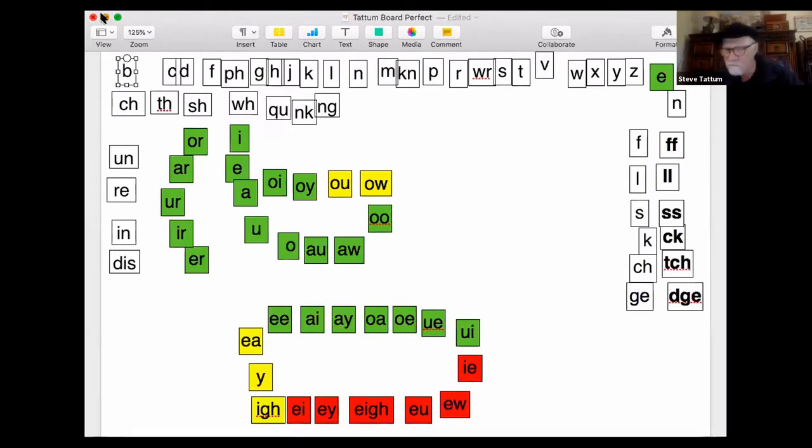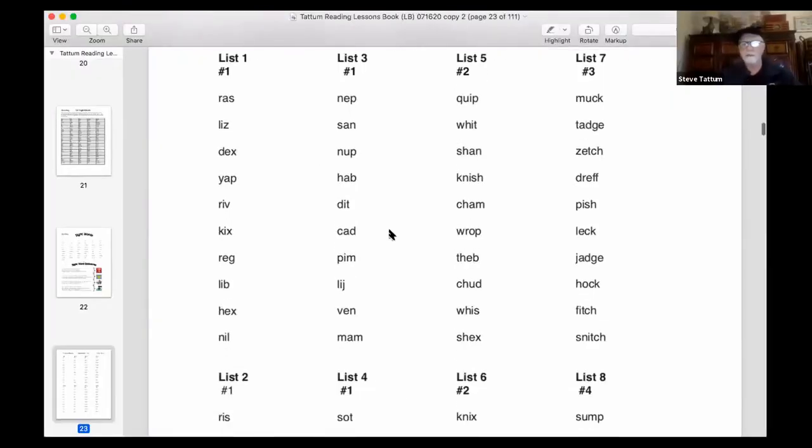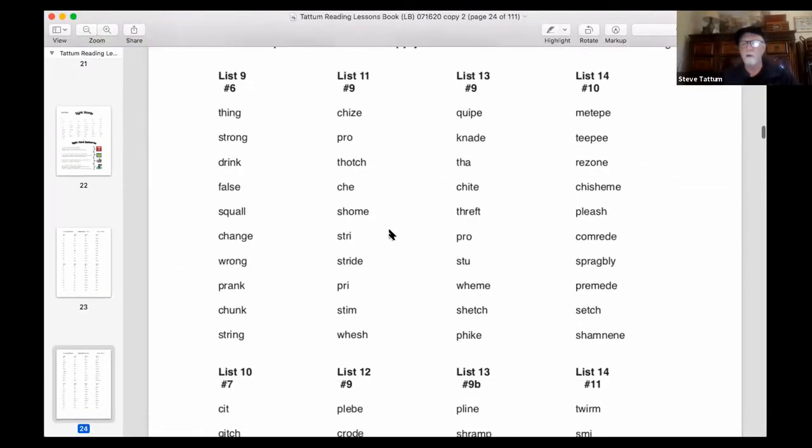I actually, in my book, have diagnostic syllables for this purpose. This is in the lessons book. So today I worked with a kid that we're up through diphthongs and walkers. So I reviewed open, closed, silent E here, and I timed him. And he basically did it in this list in 13 seconds with no errors. And went quite, nade, thay, chite, threft, pro, stew, wheems, shetch, fike.